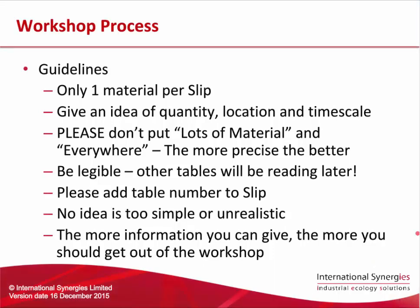We do have guidelines for filling in the forms, so we would say only 1 resource per slip. And the reason we say only 1 resource per slip is that if you've put more than 1 resource on a slip, we don't know which of those resources the other person has actually signed up for. We do ask for an idea of quantity, location, and time scale, and the quantity can be what we would call a ballpark. So I don't need the exact figure, but it's really good if you can let me know whether it's 1 ton, 10 tons, 50 tons, 100 tons or more, and build it into those areas rather than try and give me the exact figure.